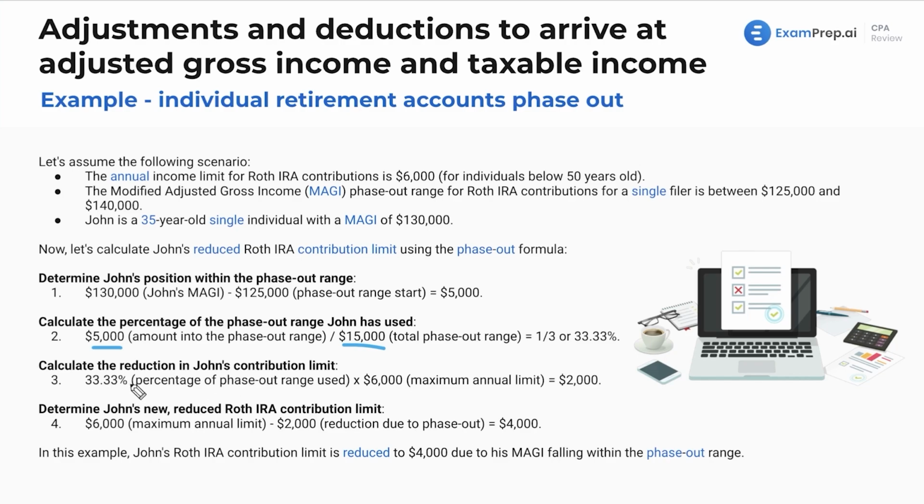Now we're going to calculate the reduction in John's contribution limit. So we're going to say that 6,000 is the total limit. 33% multiplied by that, we get $2,000. So now what is your reduced contribution limit? You can only contribute up to $4,000. That's how it works. Nothing crazy, nothing you can't handle. In this example, John's Roth IRA contribution limit is reduced to $4,000 due to his income falling within the phase out range. Nothing too wild. You can handle it. I have all the confidence and faith in you. May the force be with you. Let's move along forward.